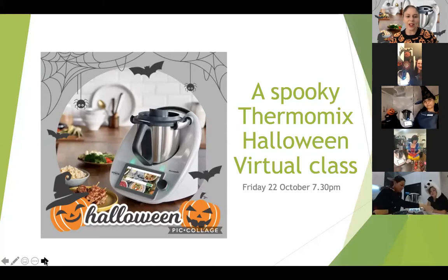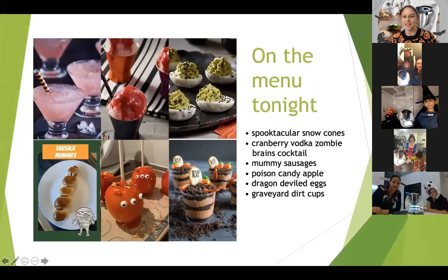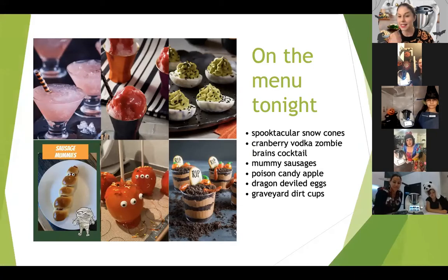Welcome. We are going to be showcasing the following recipes. Some of them are on Cookidoo and some of them are not. We are going to be taking you step by step through how to make these recipes. This is an interactive class, so the more questions you ask, the more commenting, the more chatty you are, the more fun everybody is going to have.